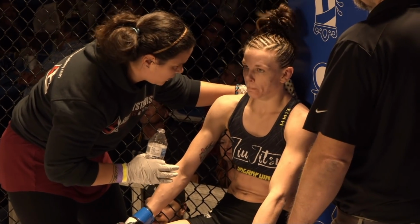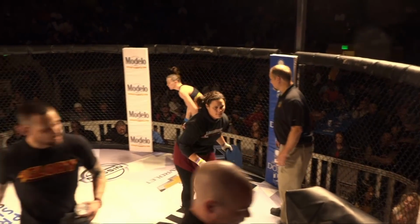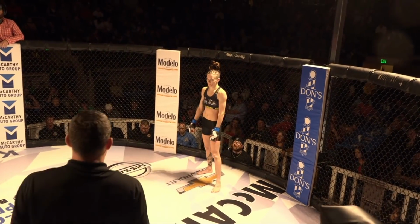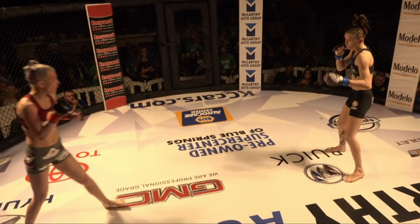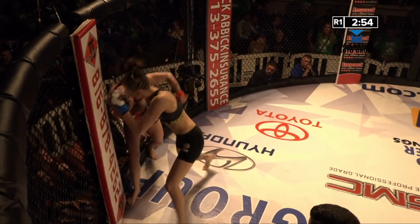Like I was saying earlier, I was really intrigued by Goodin's stand-up. She seemed to be extremely explosive and fast. Let's look to see if she looks to keep that range and light up those strikes. She had some nice kicks, nice straight punches. Yeah, those straight punches are just a little bit quicker than the wide ones. Straight line to the target is going to get there just a little bit quicker, and she's landing the big strikes now. Boom, big punches from Goodin.